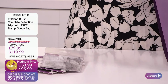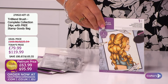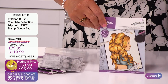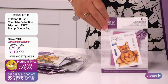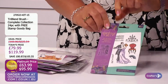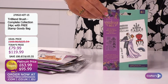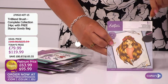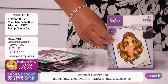Oh, I can see some more Natural Beauty ones in here. You've got your Luscious Locks. So beautiful. I have hair envy every time I see these stamps. I might have long hair, but I'd love to be able to do some of these styles. A Little Surprise. I've still got that one coloured on my windowsill in my craft room. From the Masquerade Ball, you have got Shall We Dance? So again, you're going to be able to go there. It will work well with your Weekend Wonder. The other one from your Natural Beauty, Ethereal Beauty. She is so pretty. Again, lovely hair.